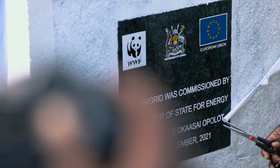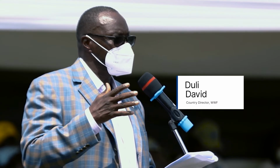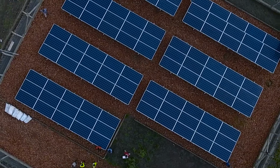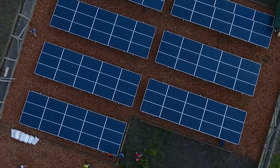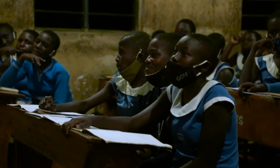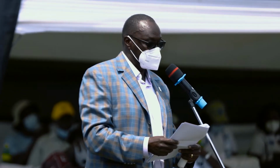The gap that exists in the supply of electricity can significantly be improved or filled by use of this kind of system, the mini grids and the solar. We need more of these mini grids. So this is just a pilot project to demonstrate that it can be replicated across the country and change the level of access to electricity in this country.